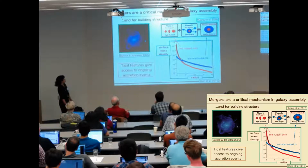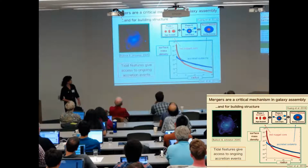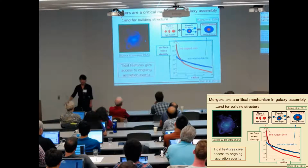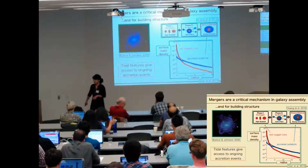And mergers are also important for building structure. So here's a halo from Bullock and Johnston with just a ton of substructure. And a bit about the two-stage formation mechanism of redshift 0 massive ellipticals, wherein dry minor mergers build up these accreted outskirts. So tidal features give us access to ongoing accretion events.